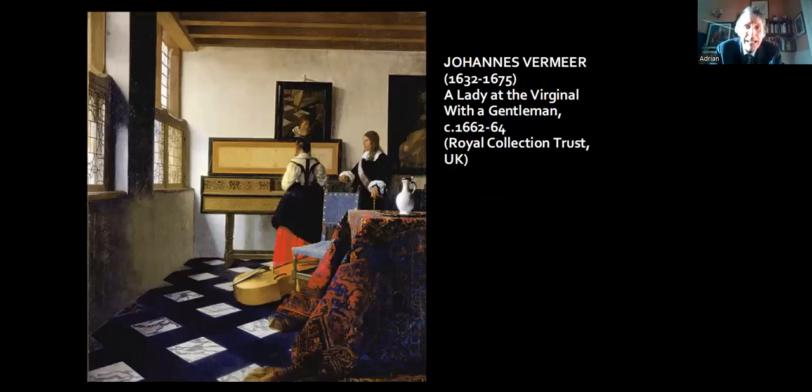Probably the most famous painting of a virginal is the one by Johannes Vermeer, the lady playing with a gentleman alongside her. There's a very similar instrument, not identical, in the Rijksmuseum collection. And here we see this standing position that the Dutch seem to favor, but of course you could take that instrument off its stand and just put it on a lower table.